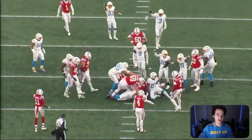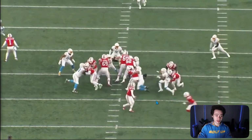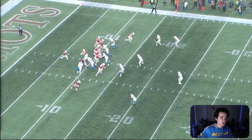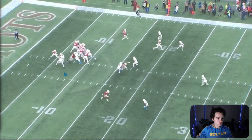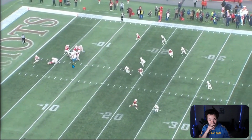Swinging the momentum like that, because Rhamondre Stevenson was really just kind of balling out against us early on in this game, and Tuli Tuipulotu completely swung the momentum. Same kind of thing here for the Patriots, the play action, and then we got crossers over the middle of the field. Bailey Zappe is going to scramble towards his right side, because look at Derwin James just absolutely boom, blow up Ezekiel Elliott on this play.